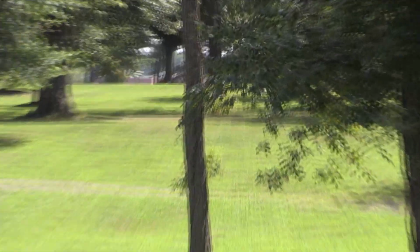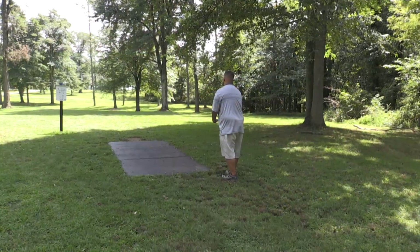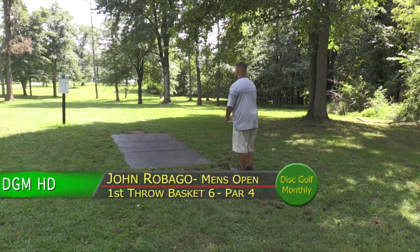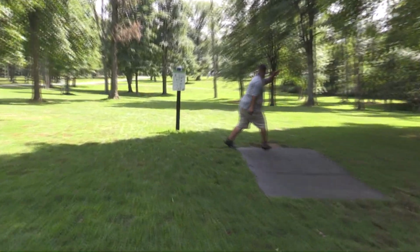Dylan goes with an air shot. He turns that over nicely. You're just looking to get it through all that vegetation you see in front of you. The fairway opens up after that, and you're looking to head off to the right.